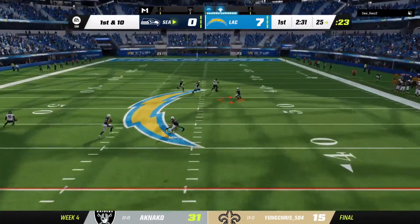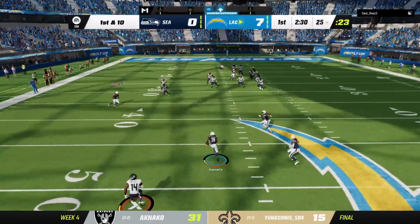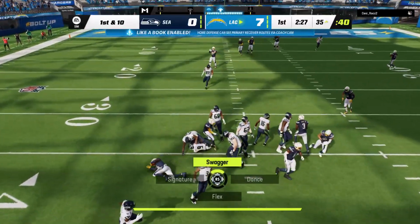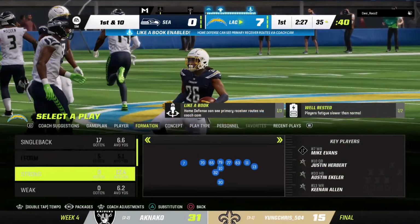This is intercepted. Picked off by Asante Samuel Jr. And the Chargers are going to take possession of the football.